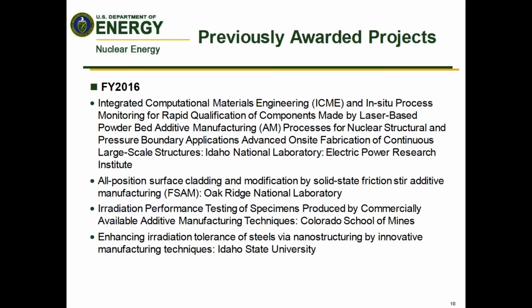We're also looking at friction stir additive manufacturing out of Oak Ridge National Lab. And then the bottom two are R&D in combination with the NSUF access. These two projects both happen to be doing irradiation testing, both on additive manufacturing techniques. But the two techniques that each of these schools are looking at are developed and well known. There's a high confidence that they can have those components fabricated for the start of the project. So I just wanted to note that difference in these projects awarded that year.